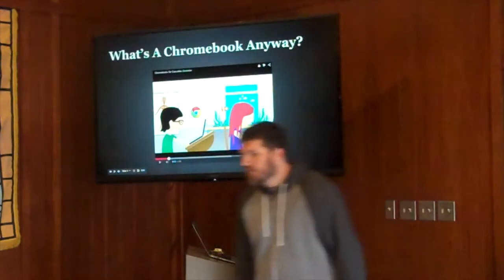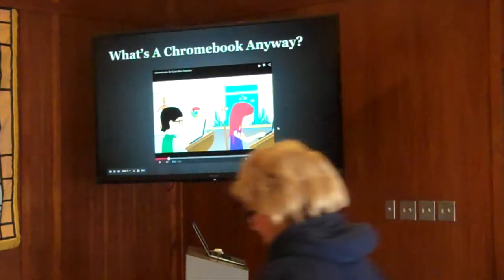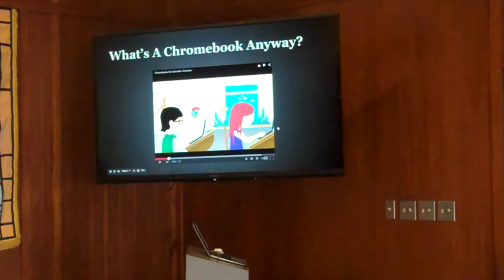Here's the gist of a Chromebook, I'll go ahead and tell you. A Chromebook runs a very minimal operating system that doesn't actually allow it to get malware.